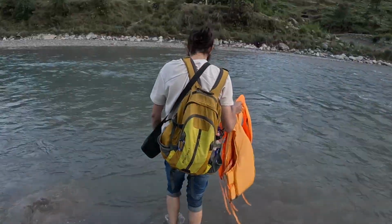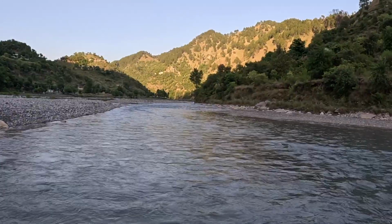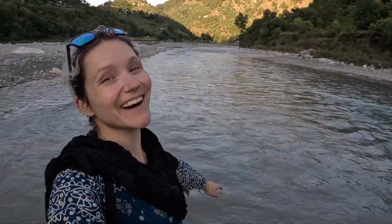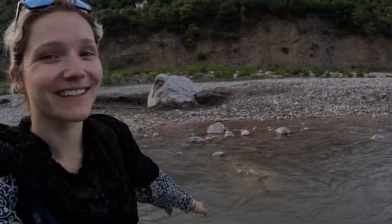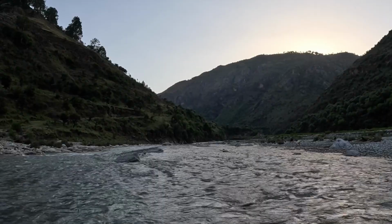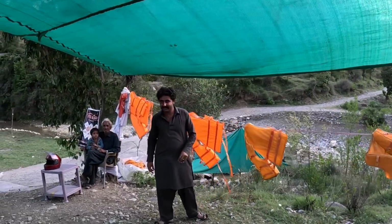Just crossing the rivers to get back to our bike over there. Oh my gosh, it's so fun, y'all. I'm just loving it here. I love water so much. Bringing our things back. Thank you, sir.